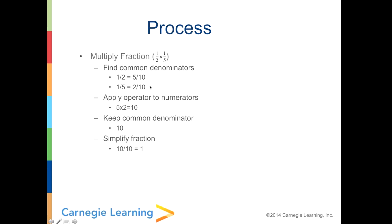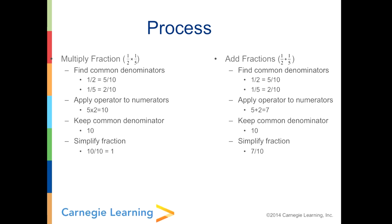Says, okay, I need to multiply a fraction. The first thing I do is find common denominators, 5/10 and 2/10. I apply an operator to the numerators. That's what he means by multiply this. I keep my common denominator. I get 10/10. I simplify that fraction, and I get 1. It's, of course, exactly analogous to the process that you would use for adding or subtracting fractions, but it's incorrect as applied to multiplying fractions.